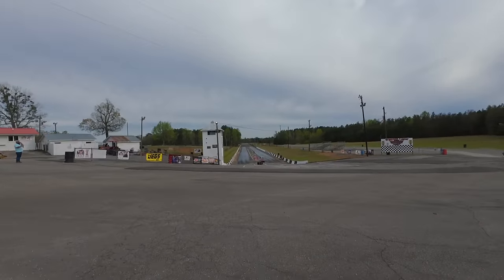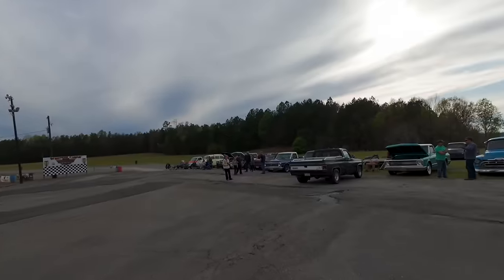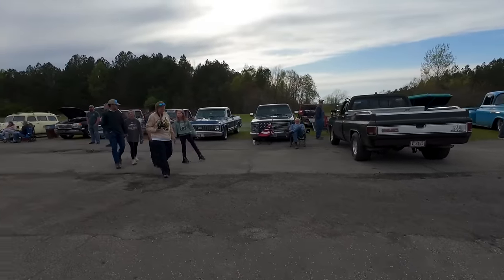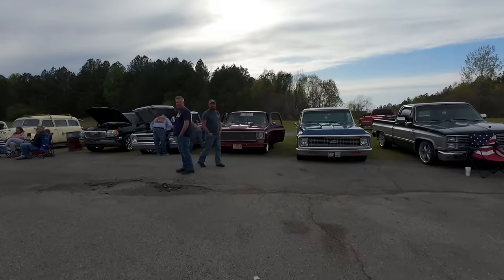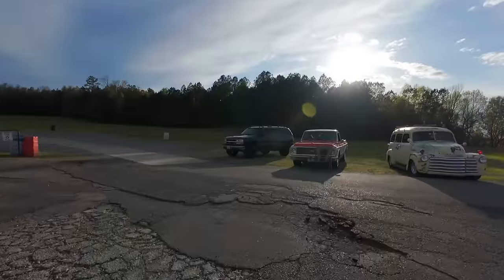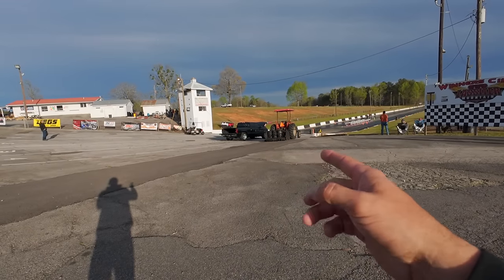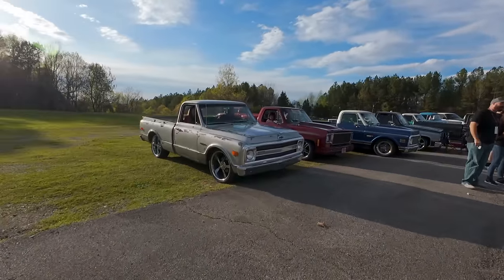Getting the track ready. This one's only an eighth mile. This guy pulled up. Curious to see what he'll run. Taking the 4x4 down the track. Gotta get me home. Yeah. Got the herd thinning out here today. Just been hanging out. They're opening up the drag strip finally. This guy pulled up. I thought he was gonna run and they shut it down. They can't get the tree to work. So I don't know if we're seeing any drag racing today.